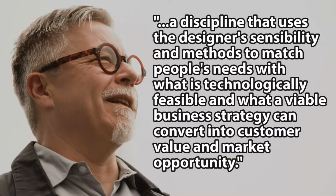Now, I like what Tim Brown uses as a definition for design thinking. He's the CEO of IDEO and kind of credited with the more modern popularization of design thinking. He said design thinking can be described as a discipline that uses the designer's sensibility and methods to match people's needs with what is technologically feasible and what a viable business strategy can convert into customer value and market opportunity.